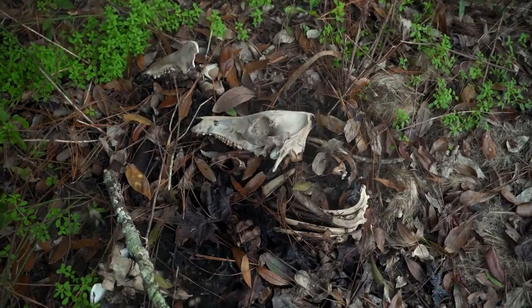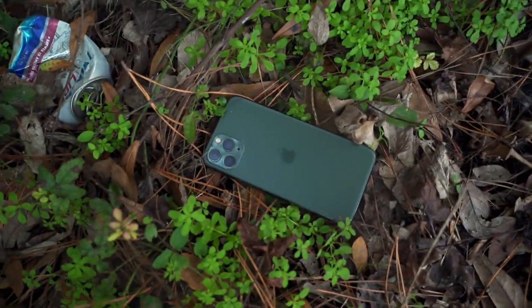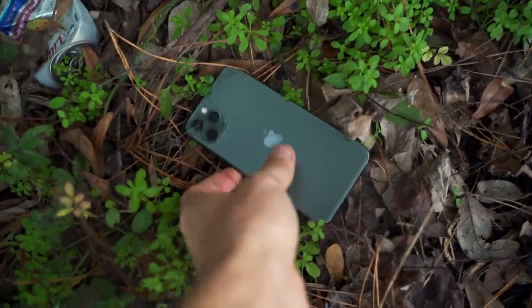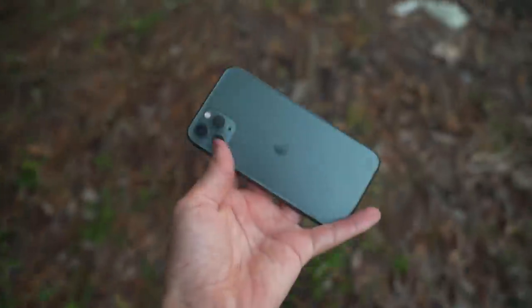So there's that stinky, stinky pig right there. And look at this, that's my phone. I didn't even know it was lost. I just walked over here to look at the skull again and my phone was sitting here. I guess it fell out of my pocket when I crouched down to take a look at this. I'm glad it didn't fall in the pig juice.